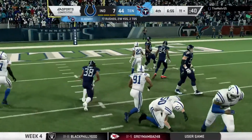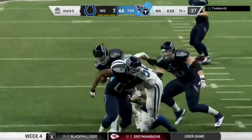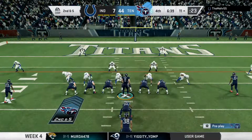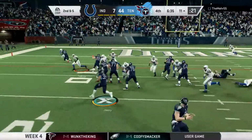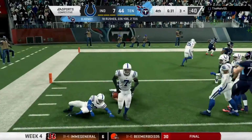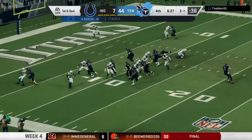And he's brought down just outside of the 10 at the 11. 5 yards is the tally on first down. That brings up 2nd and 5. And a busy night for Henry continues. And he'll be brought down here at the 3-yard line. That one, a first down pickup of 8.